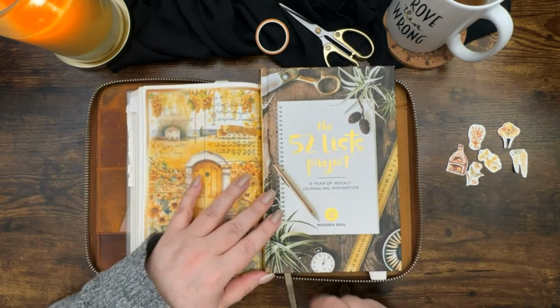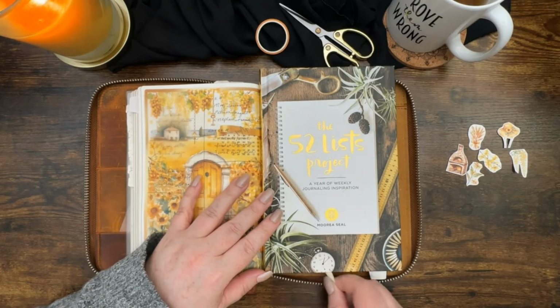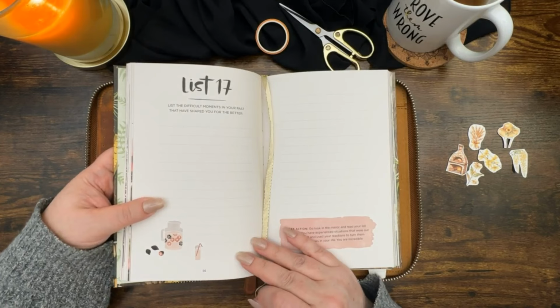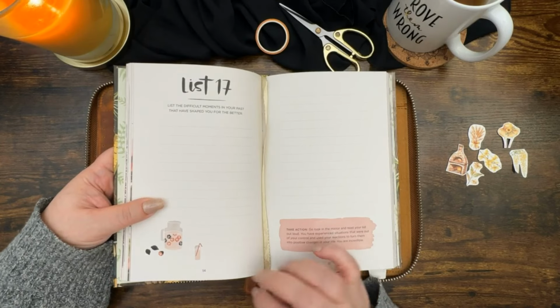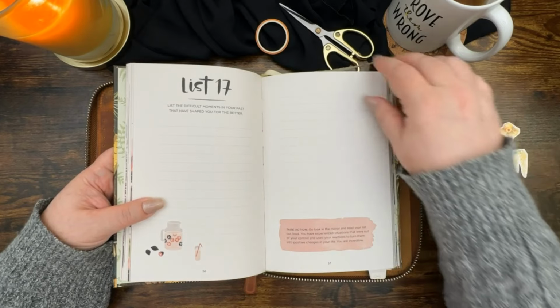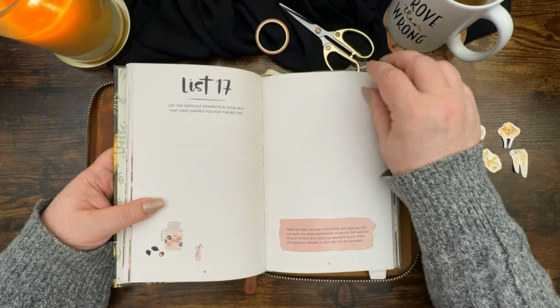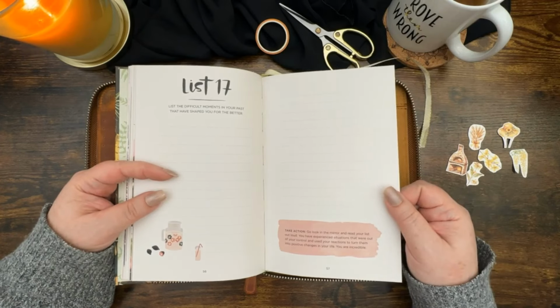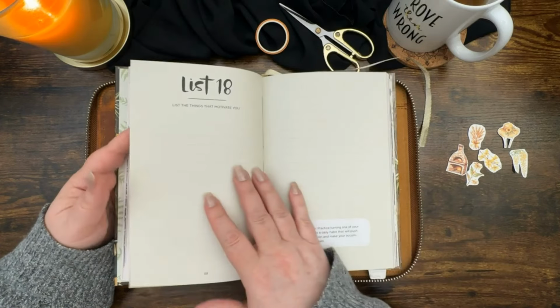Now, last week's prompt was very personal, and I said that I might not share the answers to that. But I also haven't even written any answers to that, and that was list the difficult moments in your past that have shaped you for the better. Been struggling with that one, so it's just gonna stay as it is right now until I'm ready to revisit it. All right, list 18.